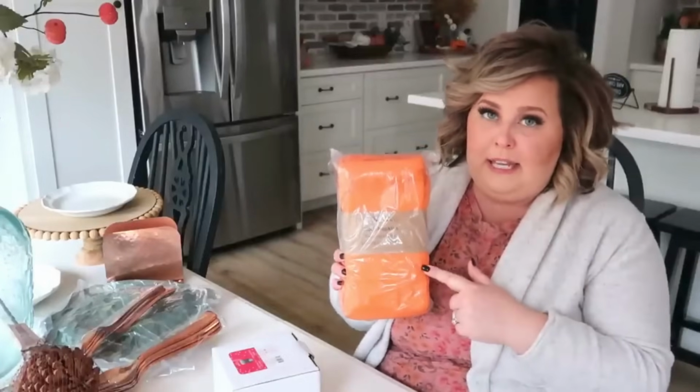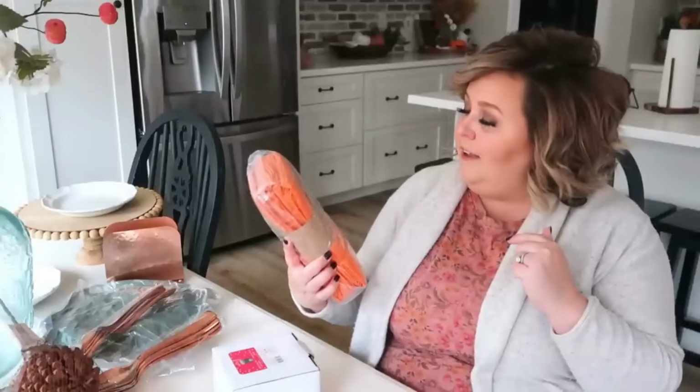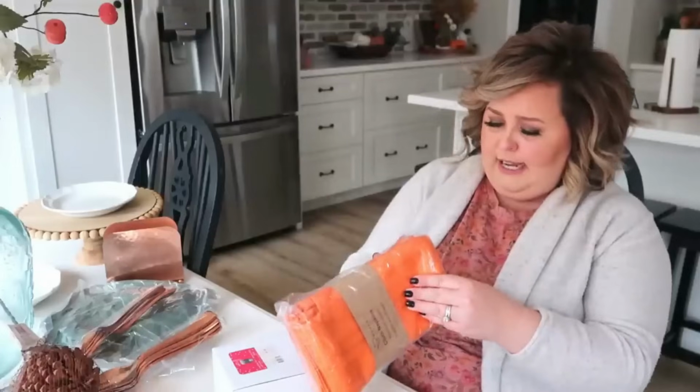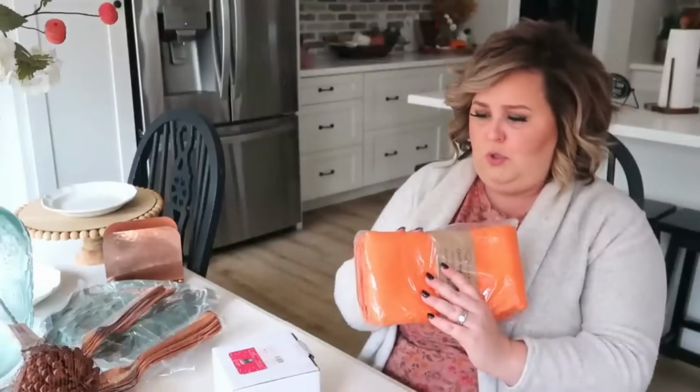I already showed you the orange napkins that I found on Amazon. I think there are 8 in here, or 12. I can't remember, it doesn't say. I think there's 8. I'll have it linked for you down below though. I thought it was a good price.